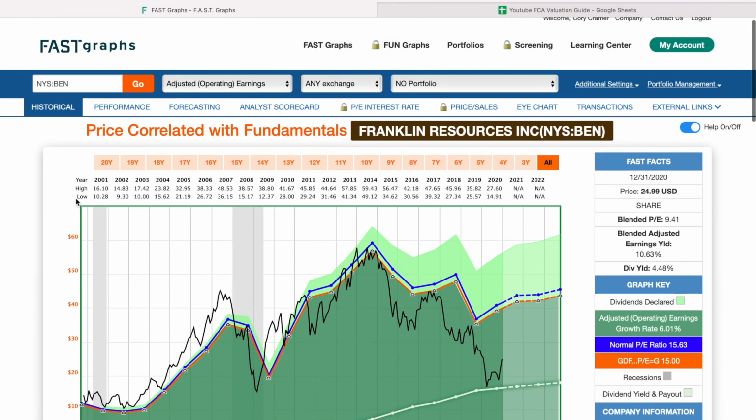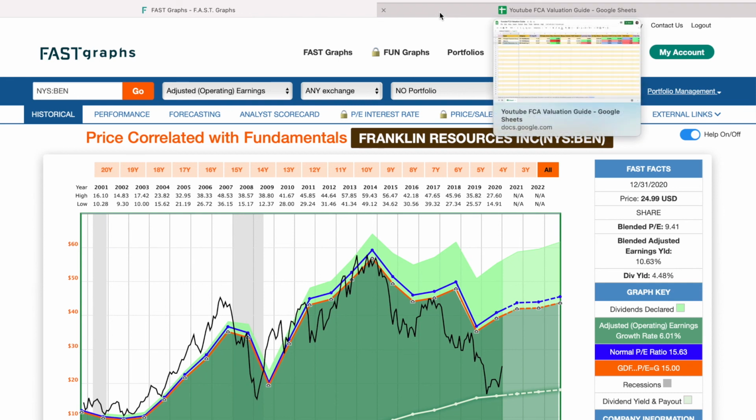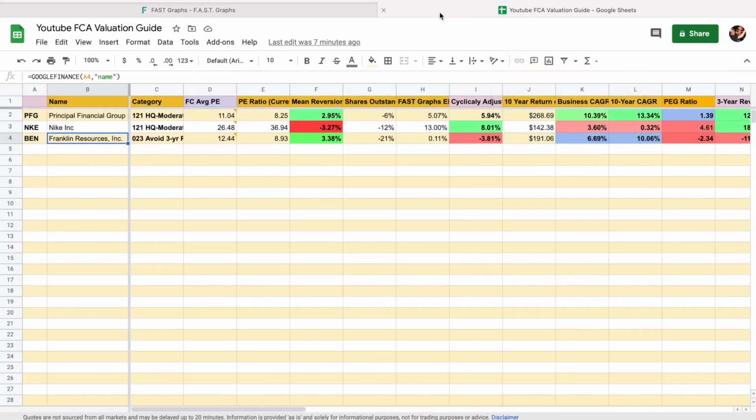All right, so those are the three: a buy, a sell if you own it, and an avoid because of the 3-year revenue trend. And I'm going to put these in a spreadsheet, and we'll track the performance relative to the S&P 500 going forward.